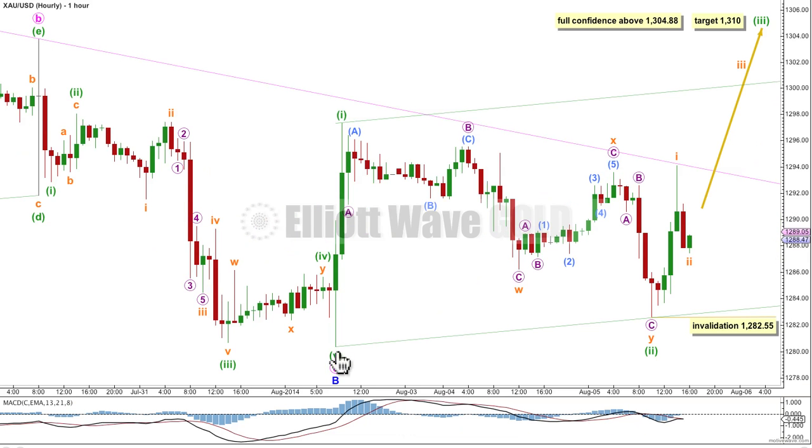Here's the final C wave down for minor B, and we have 1 and 2 did continue further sideways and lower as a double zigzag. I had expected it was really likely to be over here. It was about 0.618 the length of the first wave, and it was a complete zigzag, a most typical looking second wave. But that's not what happened. It's moved lower as a double zigzag.